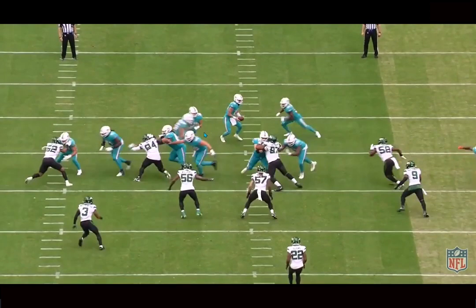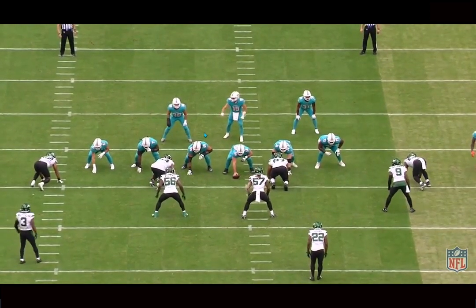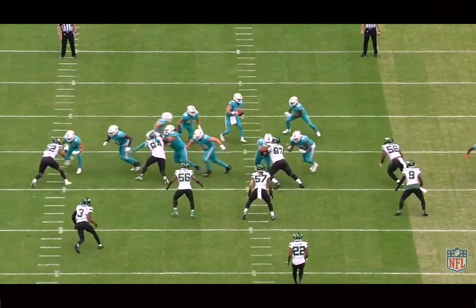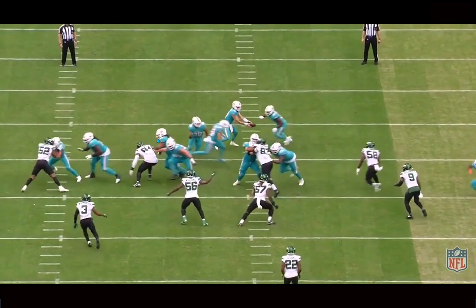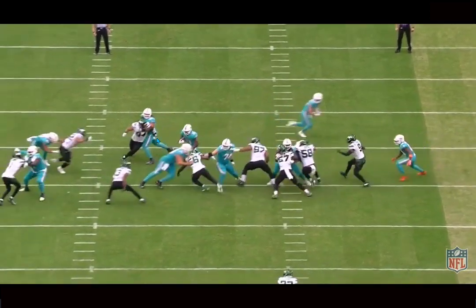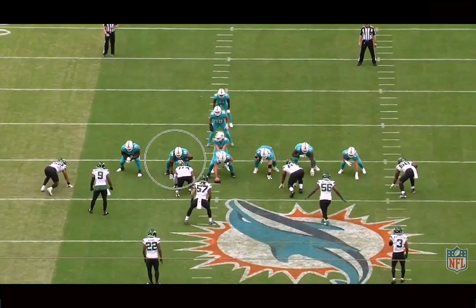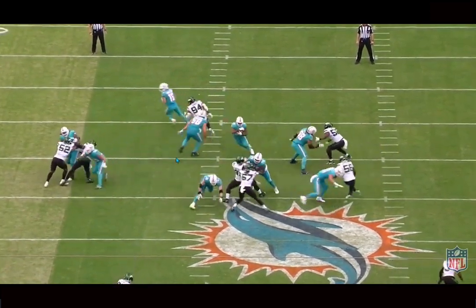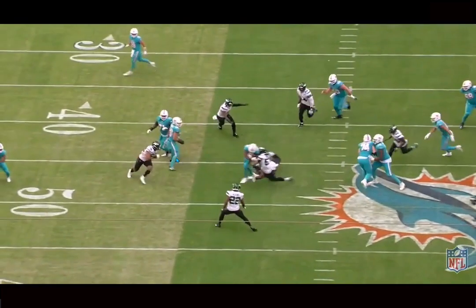He completely takes his guy out of the play, just pure power, understands how to use his, because he has the shock in his hands, and then extends, uses those hips to get extra torque into it, and then completely displaces the guy. Excellent work there from Hunt. Then in the very next play, they have him working as a puller here on another run, and he just completely destroys that defensive end there.